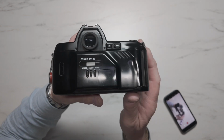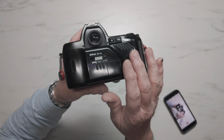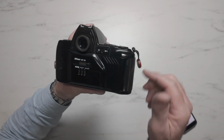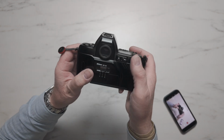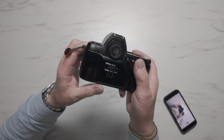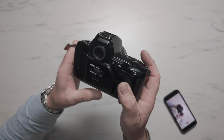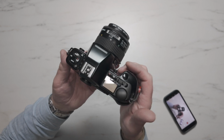This one has a data back, but the data back, I think it goes to about 2006, this data back, and then doesn't do anything. But you can actually have a sequential hours data back on it. And then automatic exposure lock, lovely viewfinder. The viewfinder on the F801s was a really nice viewfinder. It was a lovely body to hold. It was a really nice camera.